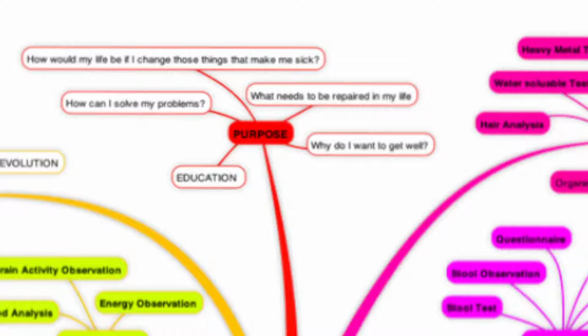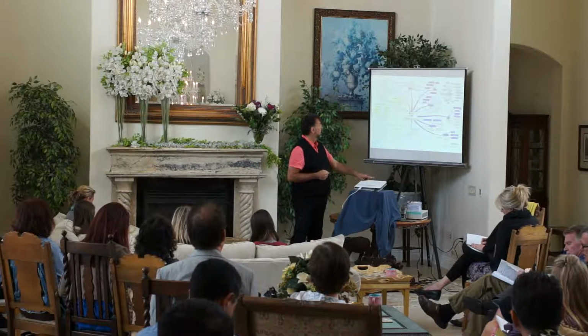So the purpose is up here, and that's the first thing that we look at. What is the main issue of a patient? What is their mental, emotional state?